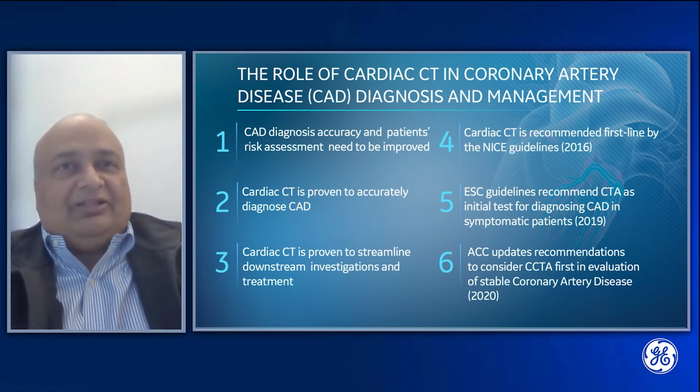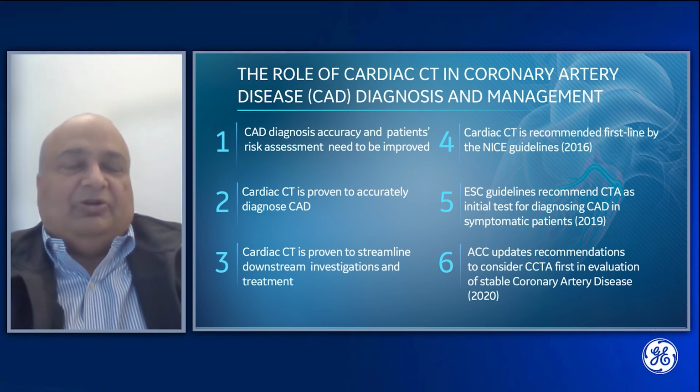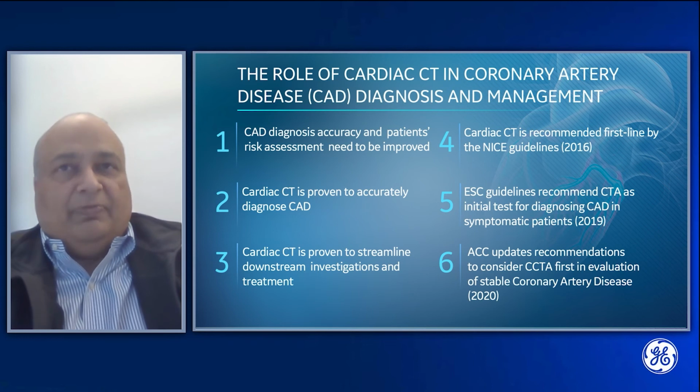Now we know that cardiac CT is proven to accurately diagnose coronary artery disease. It's also proven to streamline the downstream investigations and treatments that triaging of cardiac disease provides in the management of the patient. Very recently, we've seen guidelines change, with recommendations from NICE about using cardiac CT as the first line diagnostic test. The ESC, of course, introduced the same guidelines for coronary CTA as the initial test for diagnosing coronary artery disease. And we are also aware of the US ACC updated recommendation to consider cardiac CTA as an evaluation for stable coronary artery disease. So this is expected today.